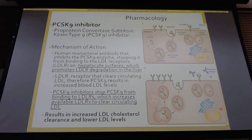So they're going to bind to those receptors and they're going to degrade the LDL, so therefore we don't have it floating around, okay? That is your mechanism. And then you see you have increased clearance of your LDL, which is what we want. We want it out.